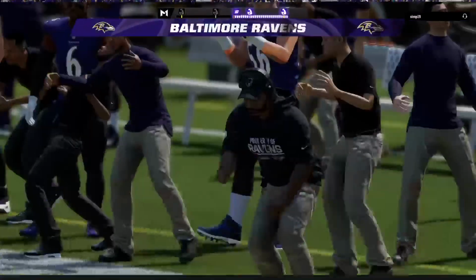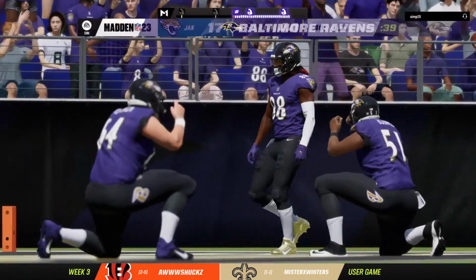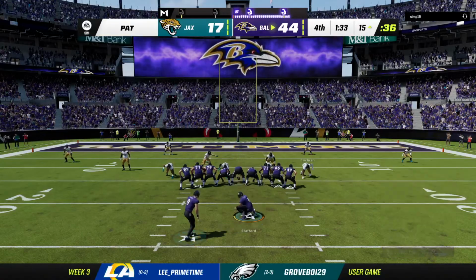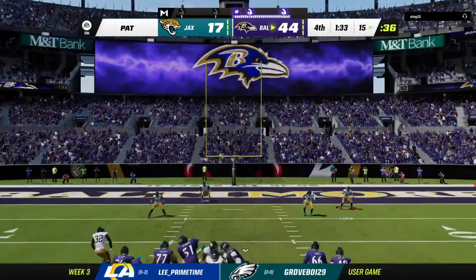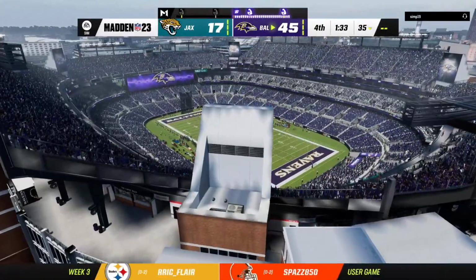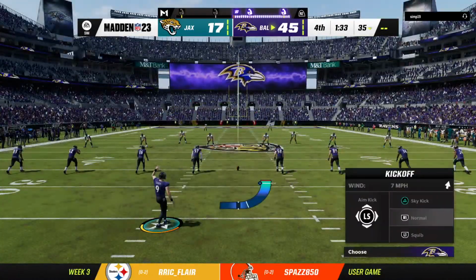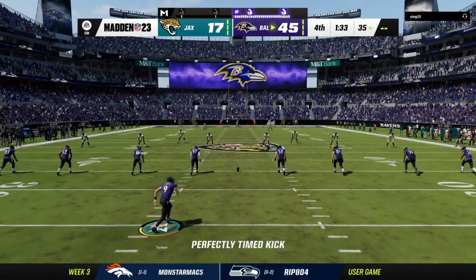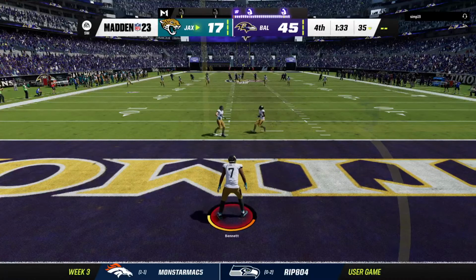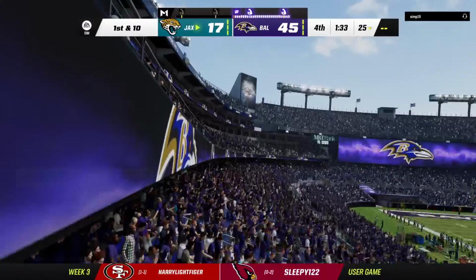And all the way in for a Ravens touchdown. CeeDee Lamb, 32 yards. And the Ravens look like they're going to get back in the win column as they extend their lead here in this fourth quarter. Tucker with the extra point, and that'll increase their lead to 28. Tucker now to kick it away following the touchdown. And that'll carry over the back line of the end zone for a touchback.